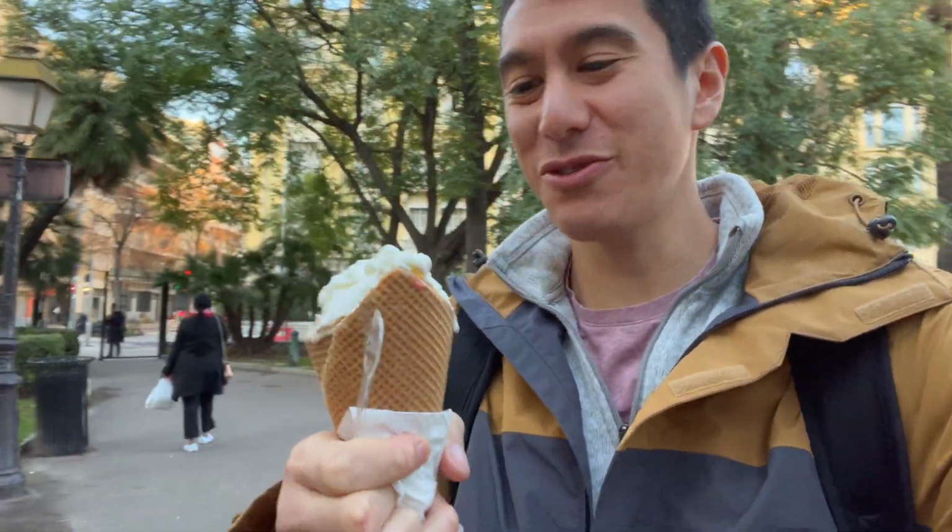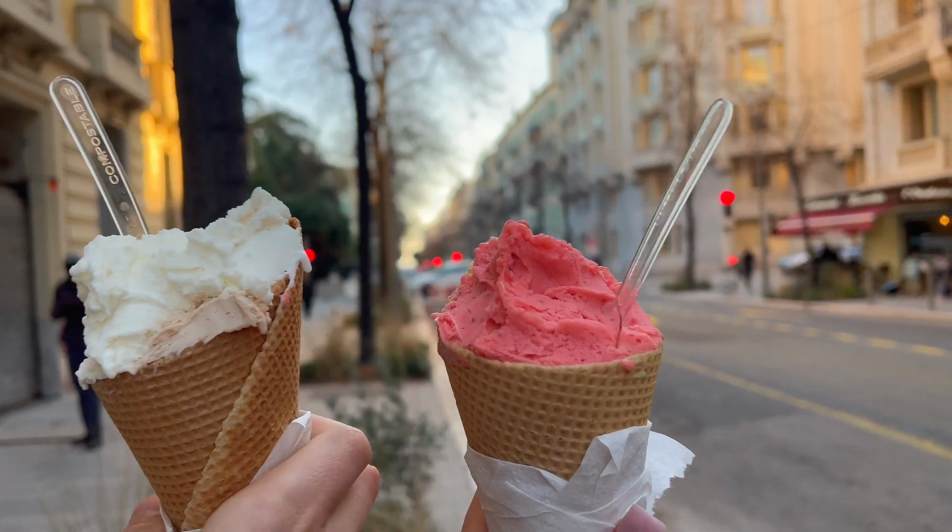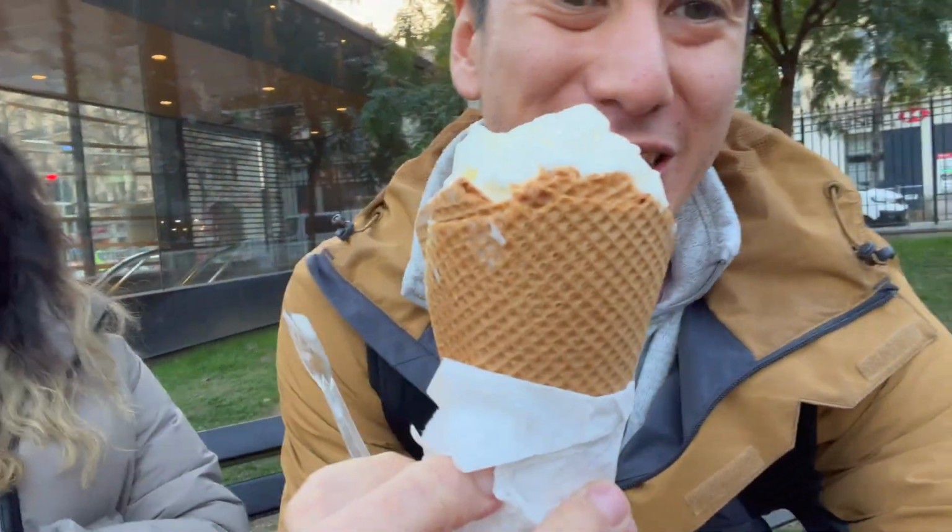Nice little gelato in the park. Woo! Oh, this is so good.